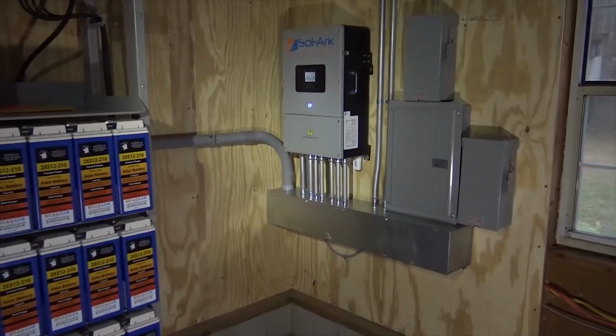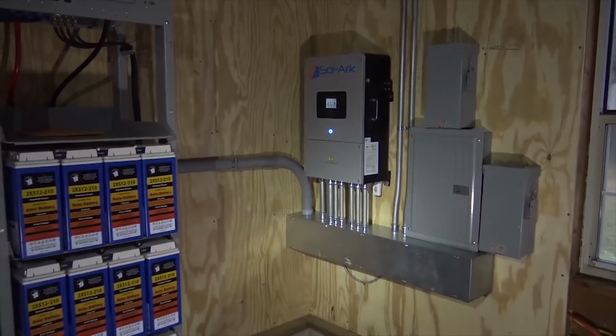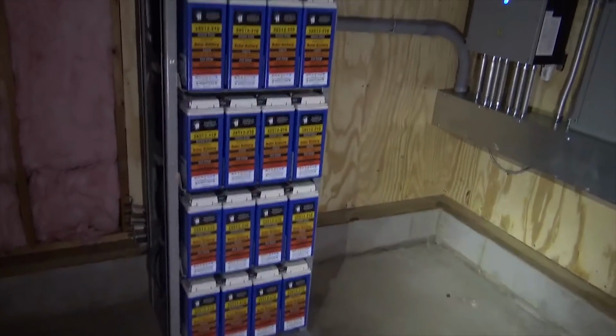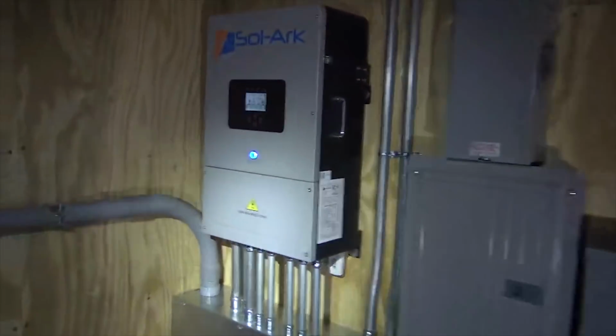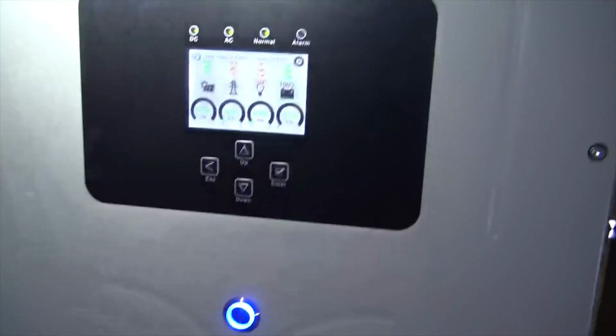So, okay, folks, end of day 5. It's cleanup time. Batteries installed with the Solark. And we did some new tricks. We used some of the smart load features.